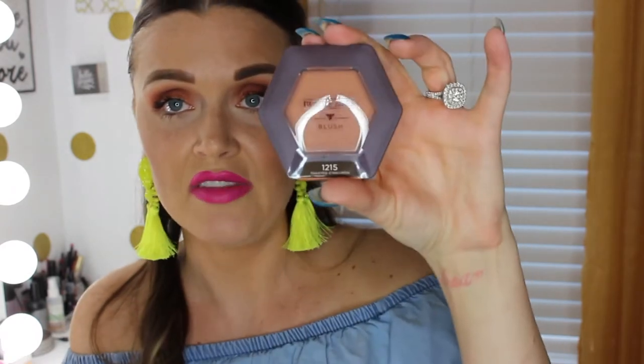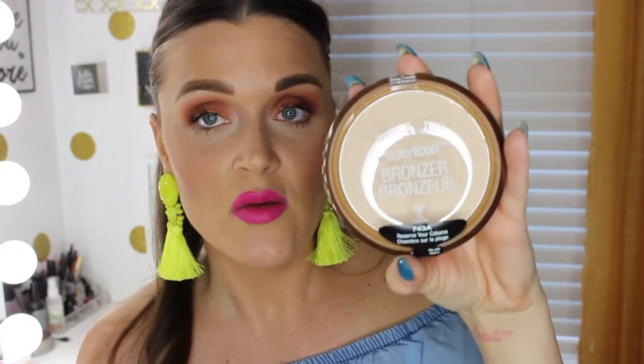First things first, I have the Burt's Bees blush in the shade Toasted Cinnamon. Kathleen Lights is obsessed with it. I wanna try it out. I got the M441 from Morphe. I love that blending brush, so I figured I'd order another one. I got the Wet n Wild Color Icon Bronzer in the shade Reserve Your Cabana. This is supposed to be a really good under eye setting powder, so I got that.